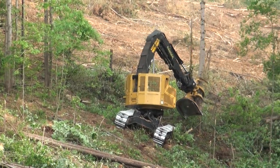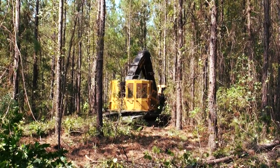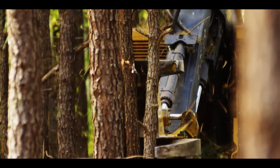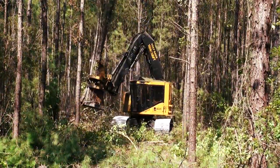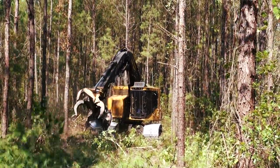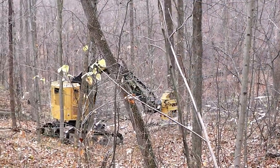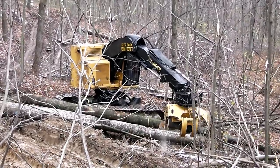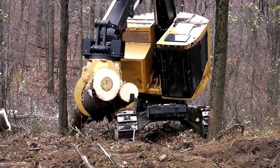Tigercat's zero-tail swing models are highly capable machines for clear felling and thinning applications. This LX830C is equipped with the new Tigercat FC5185 bar saw. It works in selective hardwood logging, performing a number of challenging tasks, including bucking, topping, shovel logging, and limbing.